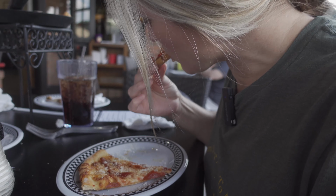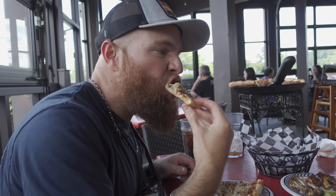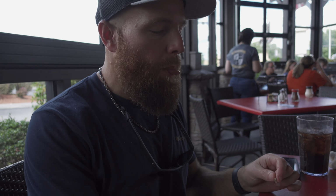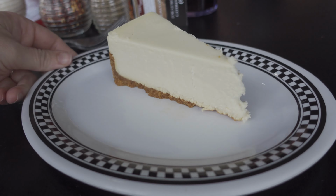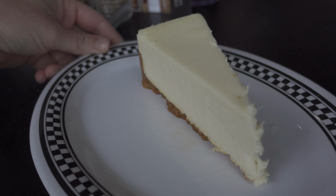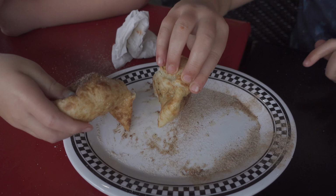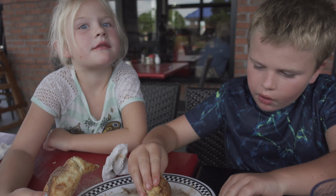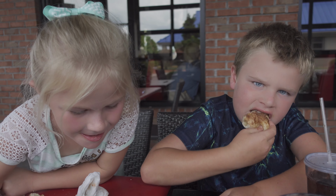All right, Chris. Mm-hmm. Good. Sweet barbecue stuff. Is it? It looks really good. I'll have to try it in a minute. Cheesecake. That's good. Let's see those. Cinnamon sugar Dough Daddies. Are they yummy? Yeah. Emma approves. Liam? What do you think?